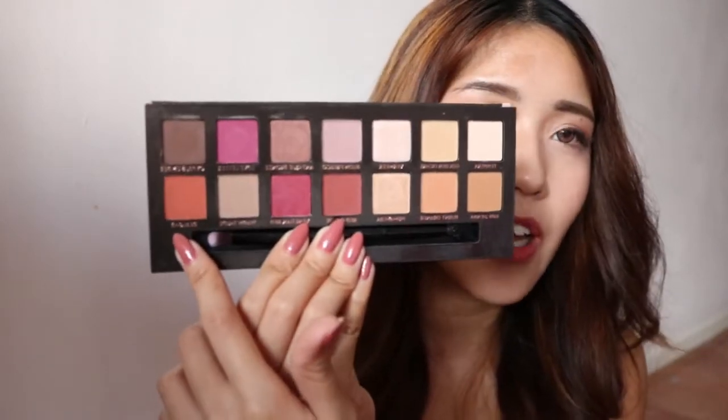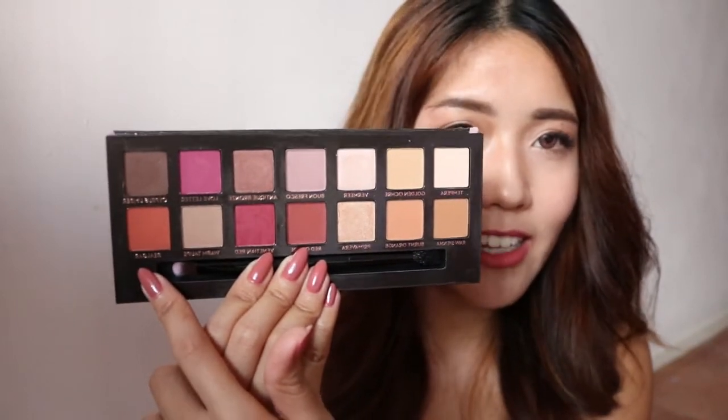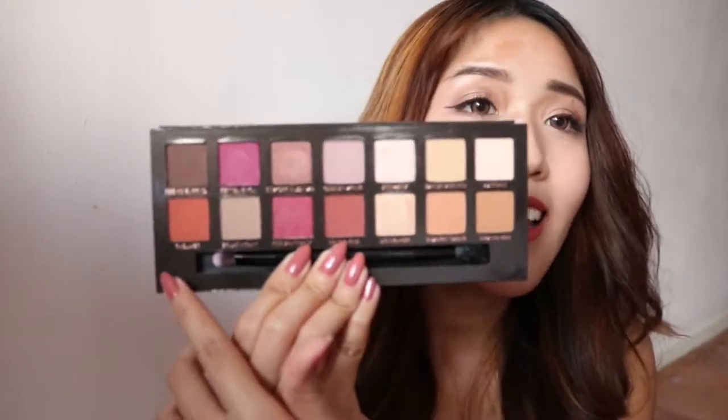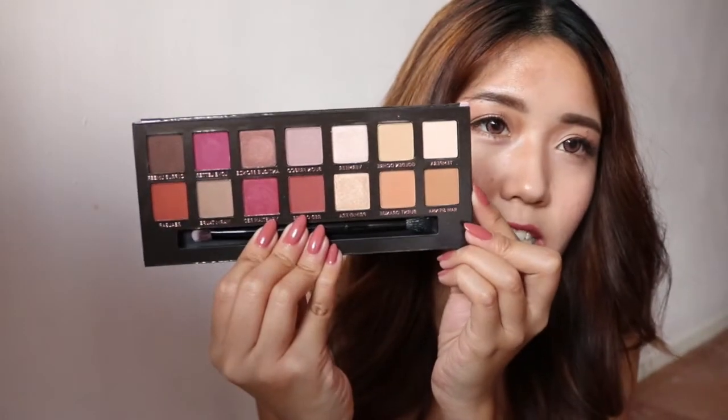It's an orangey shade, which I've never used before, but I feel like I can try and make some looks with it, and it looks really suitable for fall and autumn. It looks like autumn leaves. So I think this is really nice, and overall I feel like the colors are really the kinds that I will like.